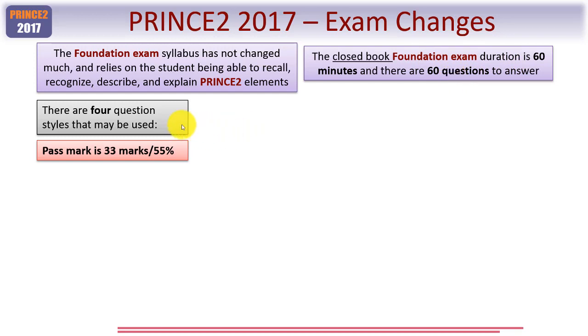Now, there are 4 question styles that may be used, and I'm about to explain them to you. But first you need to know that the pass mark is 33 marks, which is 55%. And just like before, the foundation exam is fairly easy to pass, most folks do, and you'll certainly sail through it after going through my PRINCE2 primer.